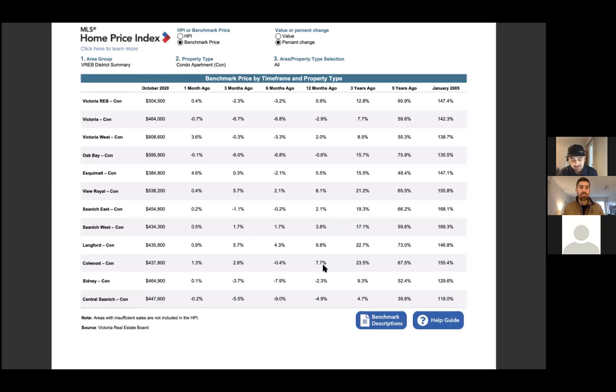So again, look where infrastructure is going, and look where new jobs are being created. And really, Colwood, Sooke, Langford, Central Saanich, with Central Saanich's Keating industrial area, that's where people with good paying jobs that are kind of COVID insulated are. So I think that's where you're going to continue to see that growth.